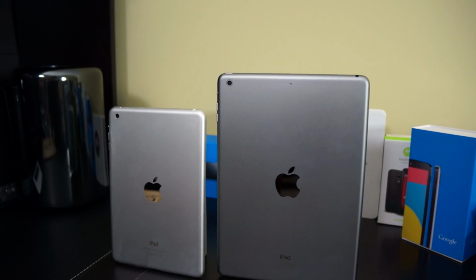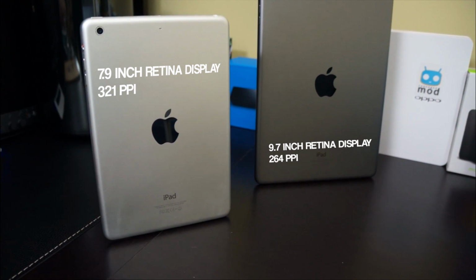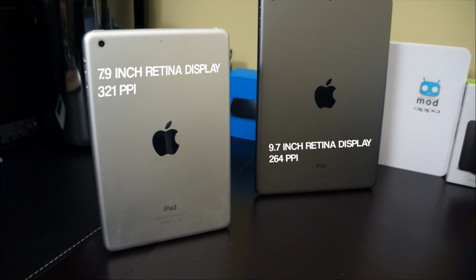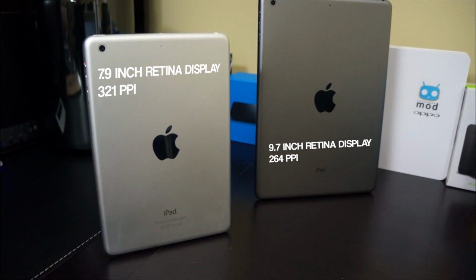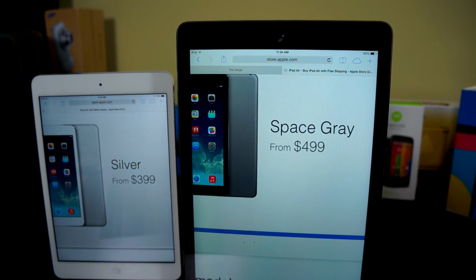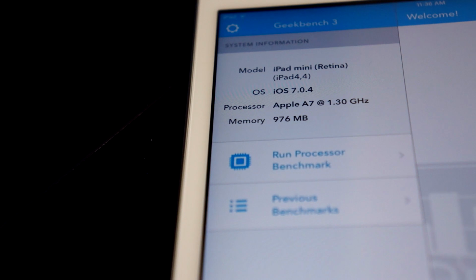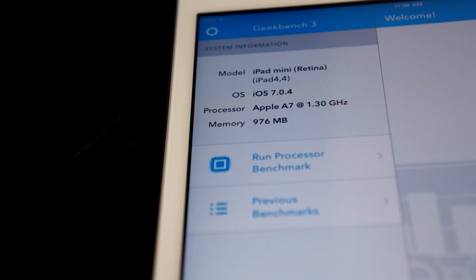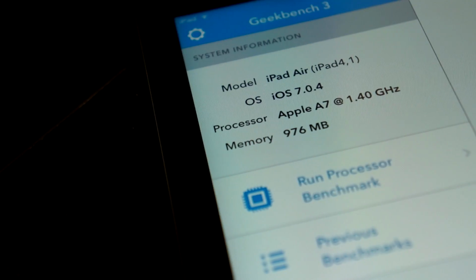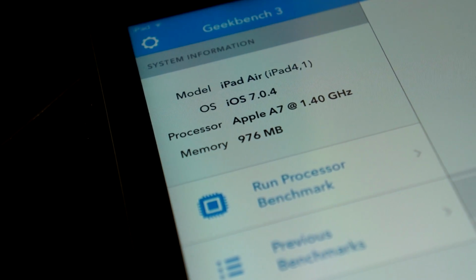The reason why this debate is difficult is because they're very similar to each other. The build quality is the same metal construction, but the big difference is that there is a 7.9-inch display on the iPad mini and a 9.7-inch display on the iPad Air, and there's only $100 difference between them for the base models. Unlike the last generation iPad mini, which separated itself by having a weaker processor, this time around Apple included the powerful A7 processor in the iPad mini, the exact same processor that is in the iPad Air.